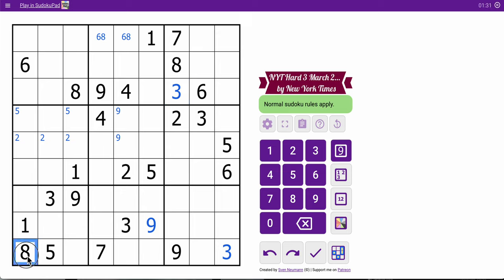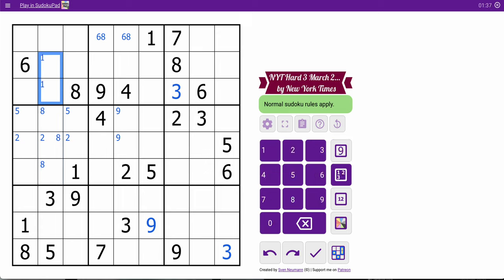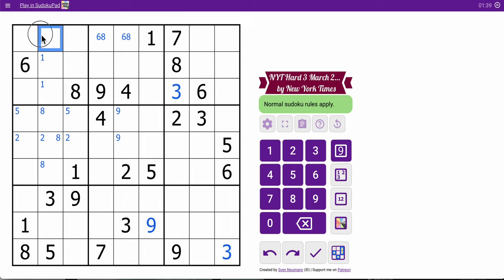Okay, scanning vertically, I've got some eights. So eights in one of those three. I have some ones. Ones in one of those two. Not here because of this one looking left. In the middle three columns, oh, I've already done my nines. Four will be in one of those two. If four and nine are taken out, I have 1, 2, 5, 3, 7 once each. I'm done.